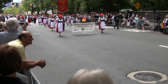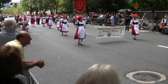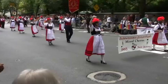There's also a hat with black pom-poms. Red is for single girls, black is for married women and widows. I see lots of single girls out there. Come on, man.